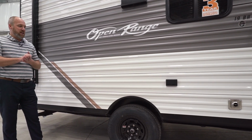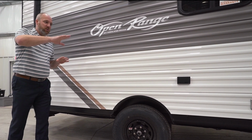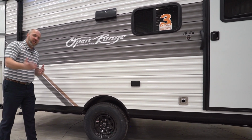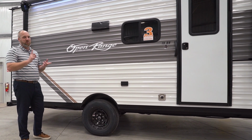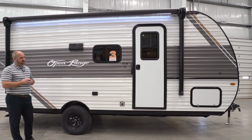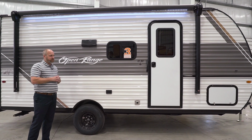All of our single axle Open Range trailers do have enclosed underbellies. Just a great feature in this segment. A lot of our competitors don't have that. When you're going down the road and you've got rocks and water and everything kicking up from your tow vehicle, hitting the bottom side of the coach, having an enclosed underbelly helps protect your holding tanks, your wiring, your gas lines, anything that's attached to the bottom side of the floor. Having that enclosed underbelly really helps quite a lot with that.